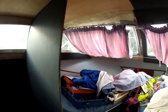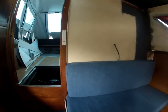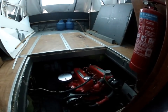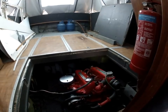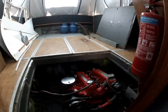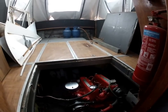Just let you have a little look round. It is a 4-berth boat. Sleeps 4 people. It's got a Ford Sea Panther 4-cylinder diesel with a 2-to-1 reduction hydraulic gearbox. It does obviously have hot and cold water system. It's got a 3 years boat safety certificate on it.